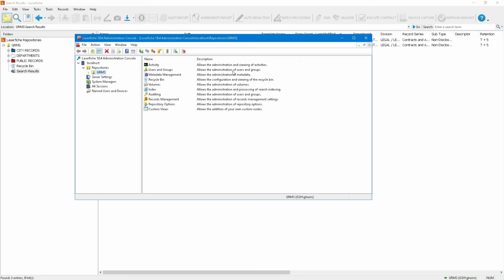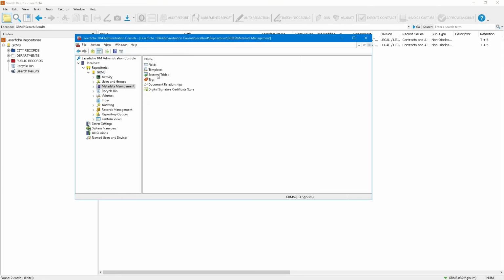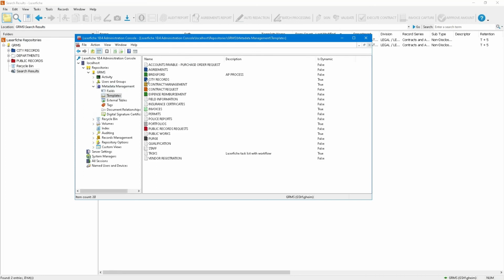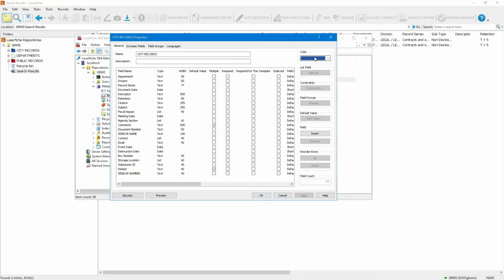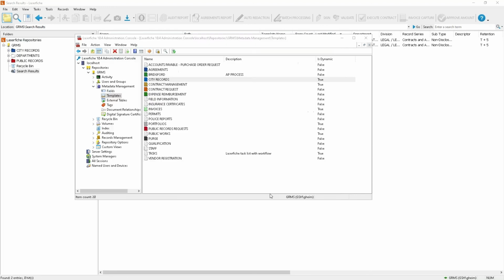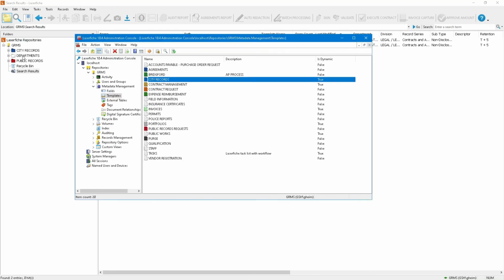And you'll notice, I'm going to open up the admin console here, that under metadata management for templates, the templates themselves are all different colors. So in City Records, the blue one that I showed, you'll notice in the top right corner that I'm able to set the color for it. So anything I assign this template to will adopt the color in the front end, even folders.